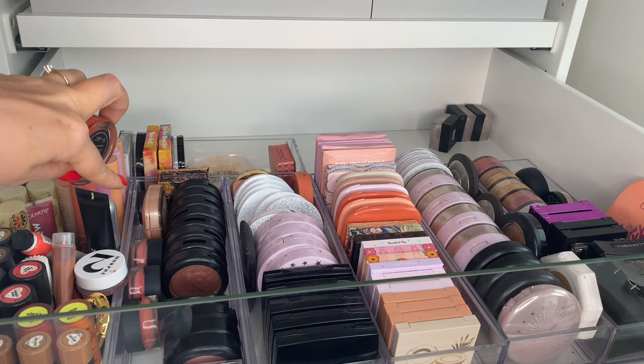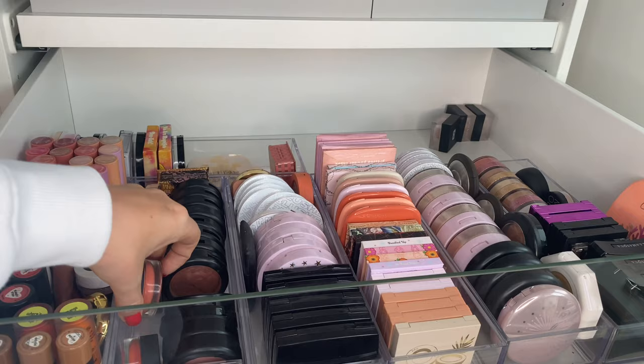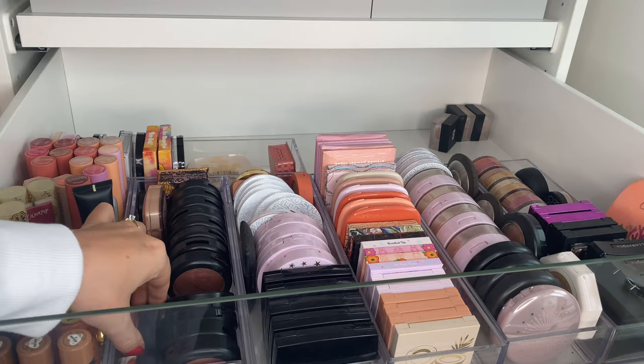These are my absolute faves of all time. We've got Torch. You can see the shade through there. It's sort of like an orangey shade. Then we've got Rush, which is sort of like an apricot. We've got Darling, which is a pink. And then we have Orgasm. This one is quite light. It doesn't show up on me that much, so just bear that in mind. It's quite sheer.